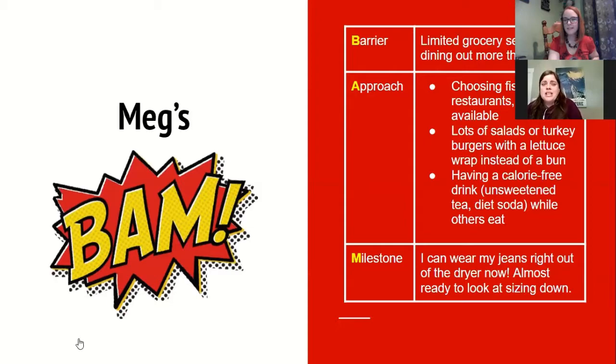I found eating at Mexican places to be particularly difficult. Fajitas is kind of my go-to, but even that is a little bit heavy. So sometimes I'll just order a light drink and have a drink while my eating partners are consuming their meal. So I've gotten more interested in things like unsweetened tea and diet soda when eating out, just so I don't feel like I'm taking up space at a table where someone else could be earning tips and stuff.